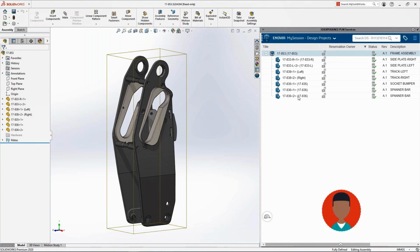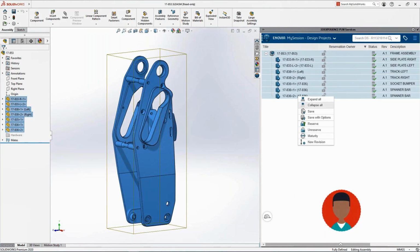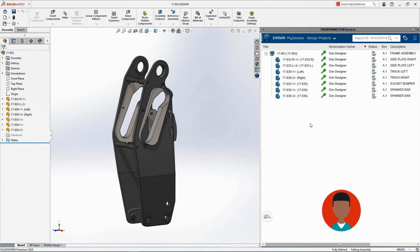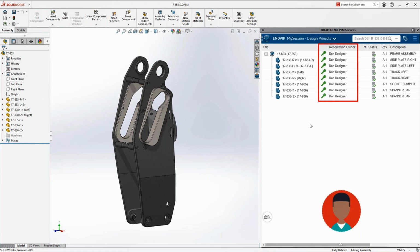Now he has to reserve this component. Only then will other designers be able to see that he is working on this specific component, or sub assembly. Here you can see a green key icon, which means this sub assembly has been reserved by Don. Once he has reserved this, when another user opens this main assembly or sub assembly, they will be able to see his name on their screen.